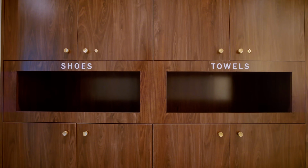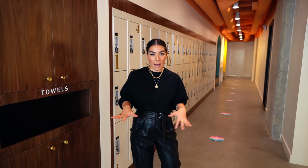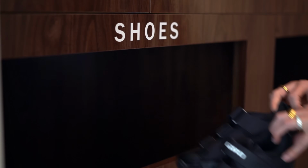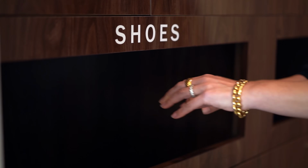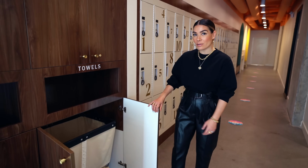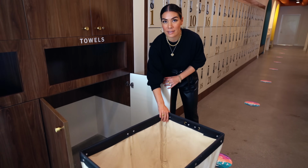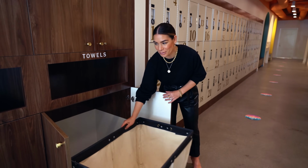As you move through the corridor, there's a couple things that I want to point out. First, we've got a shoe and towel station here, and this is key because as you're leaving a class, you've finished up, you've gotten changed, you can easily throw your shoes and your towels in this area. This was designed to be incredibly functional and easy to use because these cabinets open right up, and then we have bins on wheels for all the towels, the laundry, and the shoes.